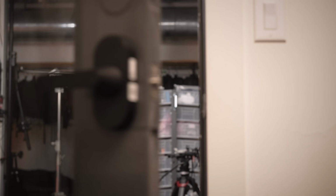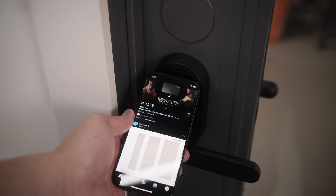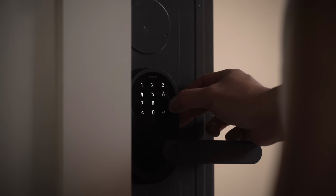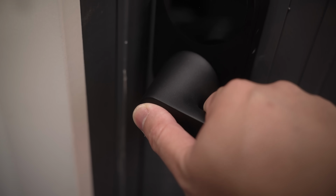Installation is simple as long as you know how to screw things, and connecting to the app took a few taps too, but once set up, well, bam. Or you can use the secret code, which you know you gotta do this one. Plus, you can also go 2019 and use your fingerprints too.